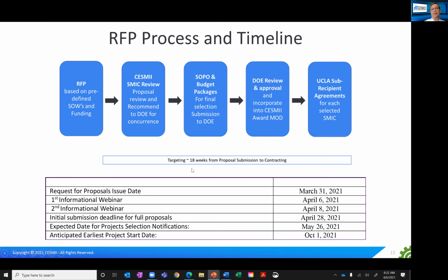So we're looking at something like an 18-week process, which is fairly typical for those of you familiar with these Department of Energy award processes. They're very structured processes. So this may change a little bit. We'll communicate the timeline as it changes on the website.